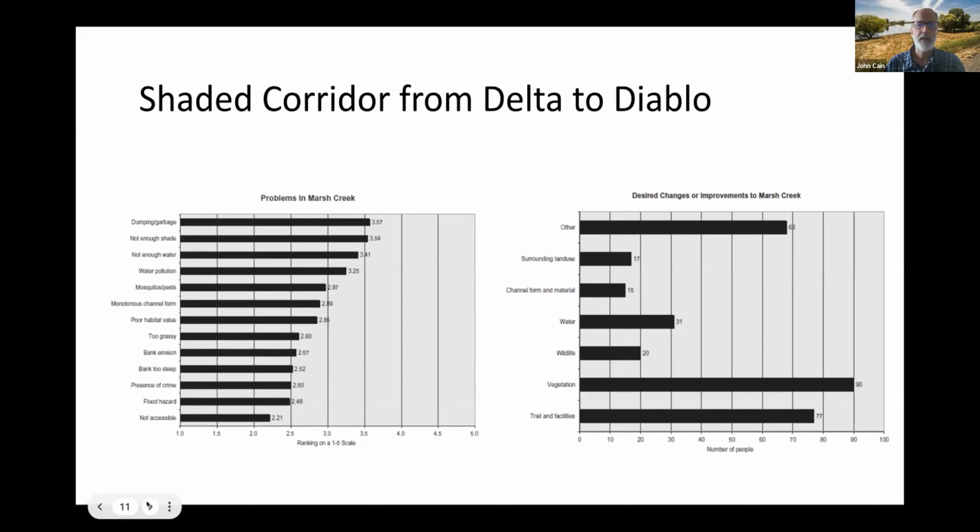And I know it's hard to read, but can you see my cursor? Probably not. Okay, so on the left graph, the bars that score highest for problems in Marsh Creek, one of them is dumping and garbage, and immediately behind that is not enough shade. And all of the other concerns are somewhere below that.